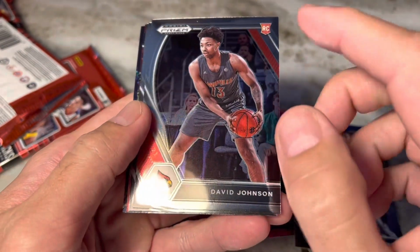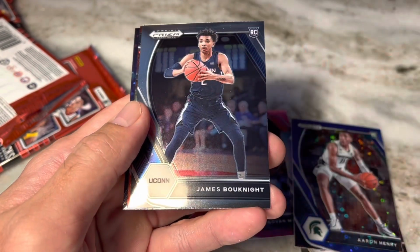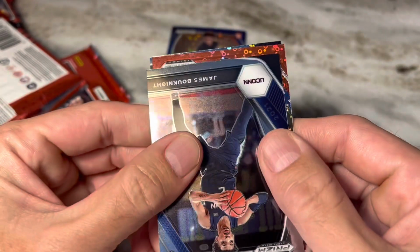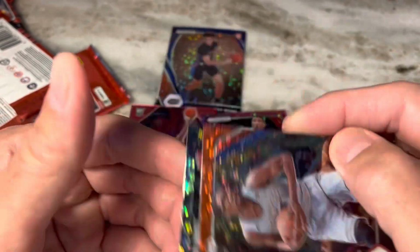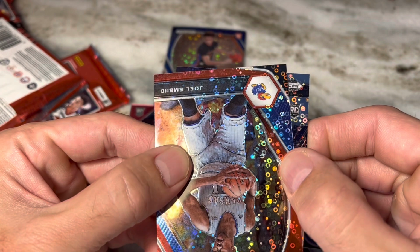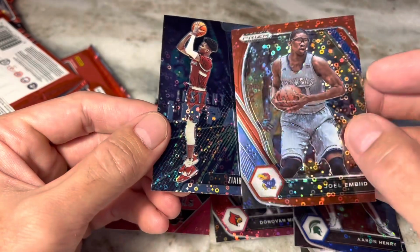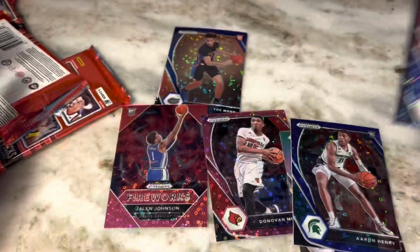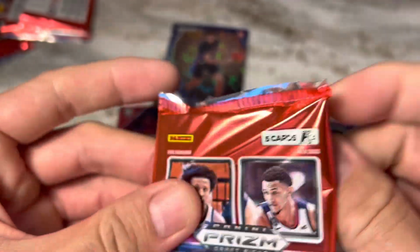Next pack. David Johnson. That's the rookie mark we're looking for, the red one. RJ Barrett. And James Bouknight. Not a rookie. Red. Joel Embiid, not a red rookie. Zion Williamson with the blue circle. These are not numbered. Alright, last regular pack, and then we get the odd color.